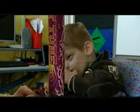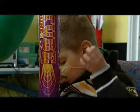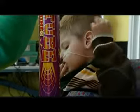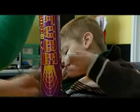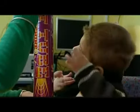The activity we're going to do today is during a literacy session, and what we're going to be working on with Ethan is his communication skills and working coactively with a familiar person.